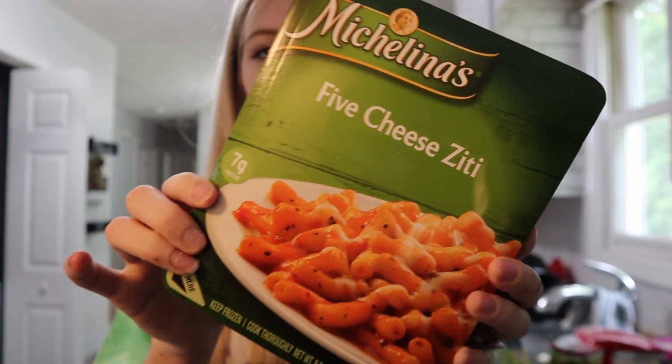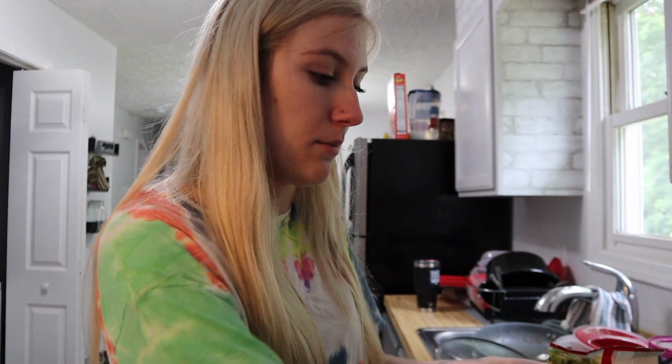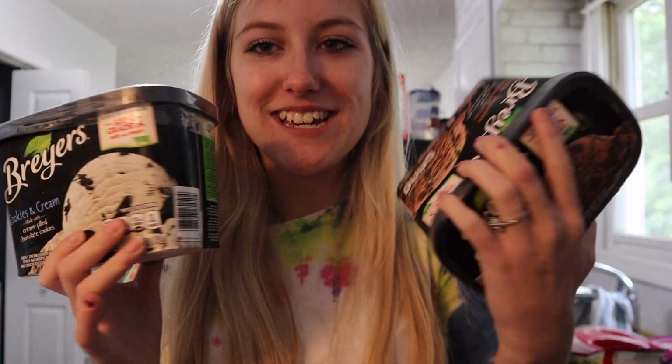This onion, some apple juice, 2 five cheese ziti frozen meals. I know these are terrible for me, but they're quick and easy whenever I'm in a hurry on lunch, so I just like to have these on hand in case I don't have leftovers from the night before. And then I told you guys about the Breyers 50 cent off thing, right. So then I get there and they have them 2 for $5. So you know I had to get 2.